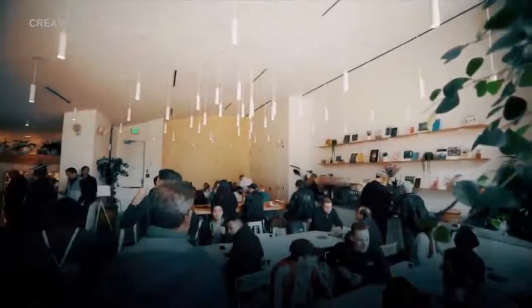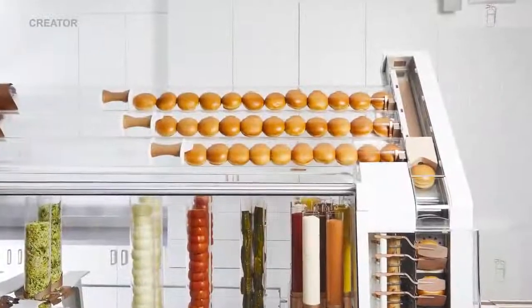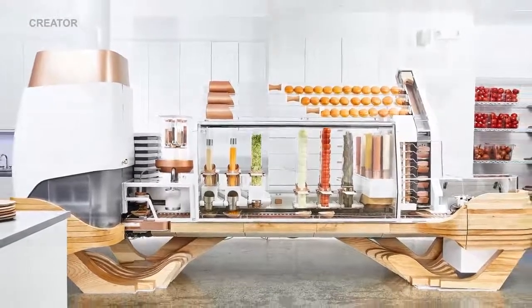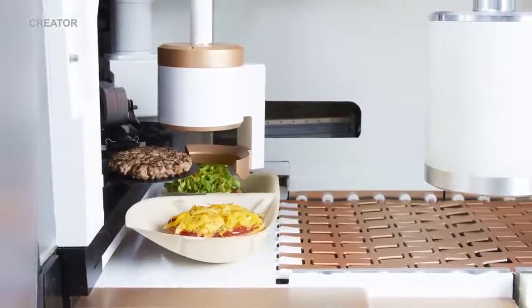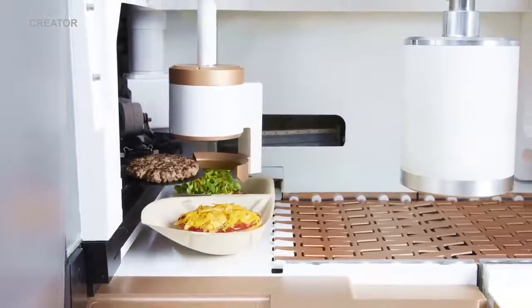Over in San Francisco, you have the Creator Burger restaurant. This restaurant uses an assembly line approach to making burgers. 2 fully automated machines that are each 14 feet long are able to make 240 burgers in an hour. Even a lot of the prep work is done by the machines, from cutting the tomatoes for each order to grinding the meat and forming it into patties. There are 20 computers and 350 sensors that make this possible. And when it comes to cooking the meat patties, there are 11 thermal sensors at work.